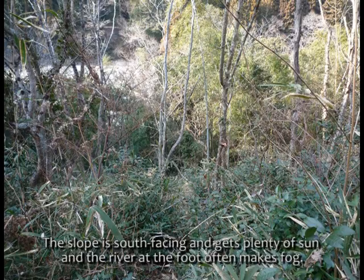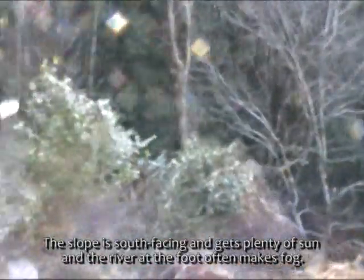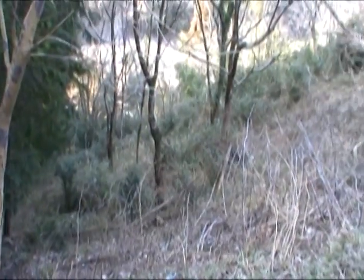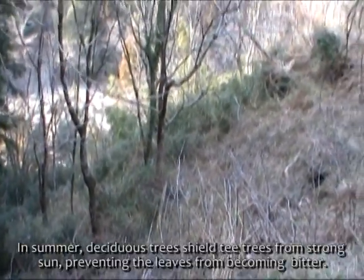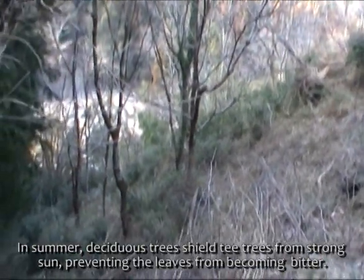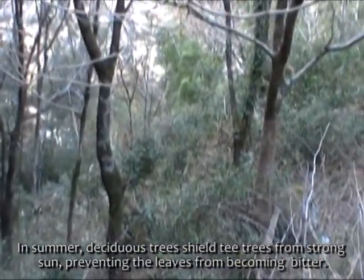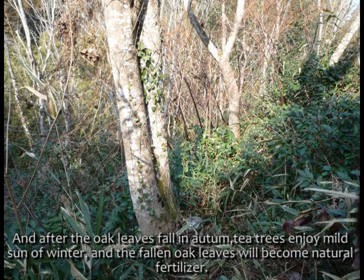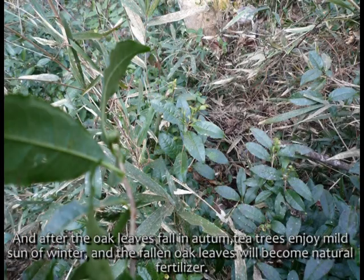The slope is south-facing and gets plenty of sun, and the river at the foot often makes fog. In summer, deciduous trees shield tea trees from strong sun, preventing the leaves from becoming bitter. And after the oak leaves fall in autumn, tea trees enjoy mild sun of winter, and the fallen oak leaves will become natural fertilizer.